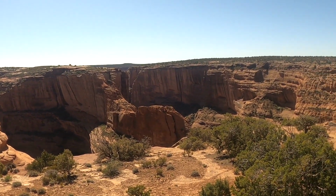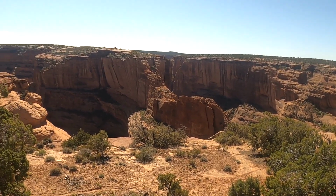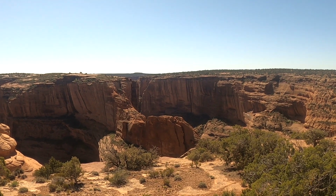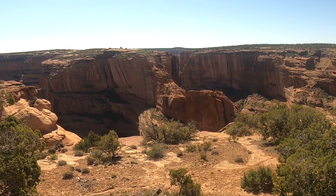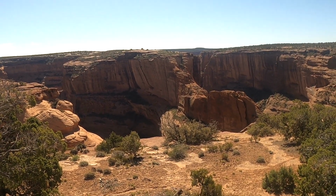So a lot of Navajo people do not know about the Fortress Rock. It's almost like the biblical Masada. So this is a testament to that, you know, if people work together, they can accomplish much, and they can even defeat an army.